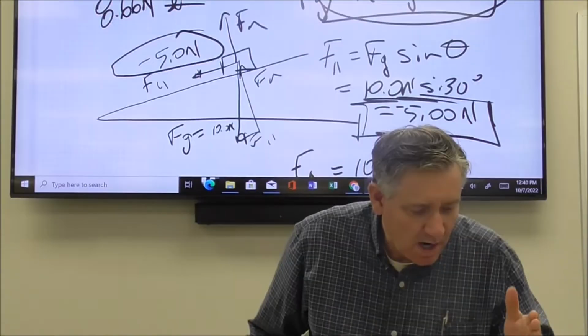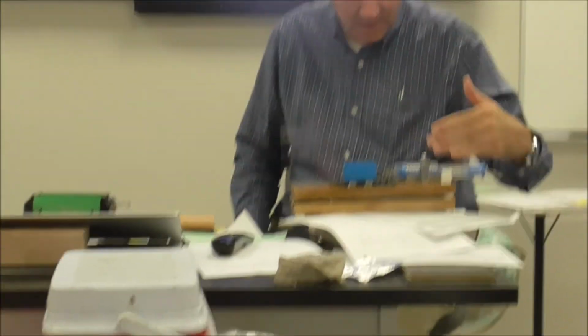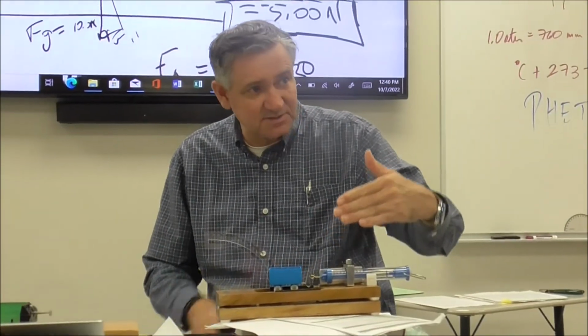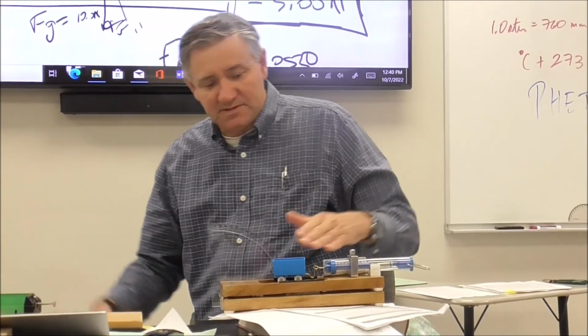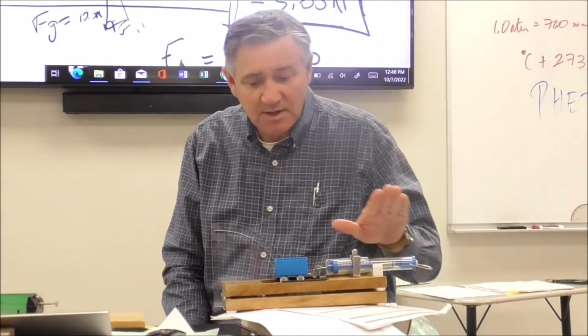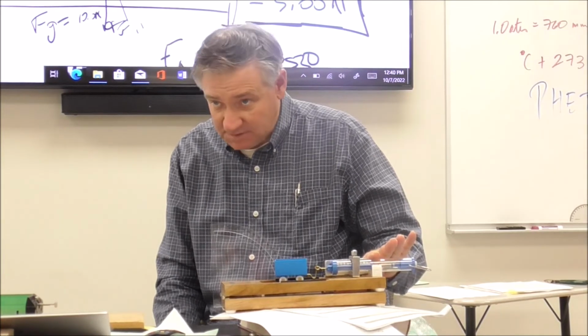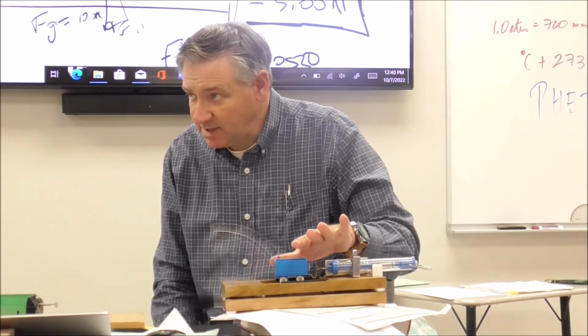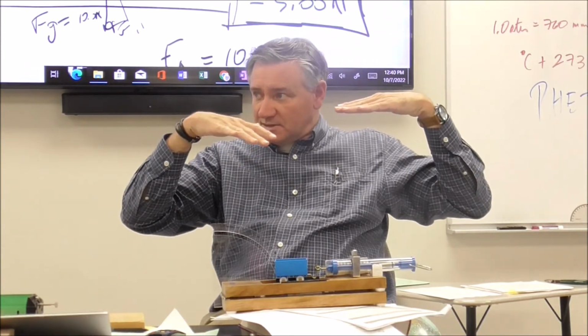Now, I've also got a spring Newton scale here, and that scale is measuring how much force is being pulled parallel with it. So I'm on a flat surface. Notice that this has no reading at all, 0. The scale is reading 85.6. So the scale is balancing out the pull of gravity at this point.